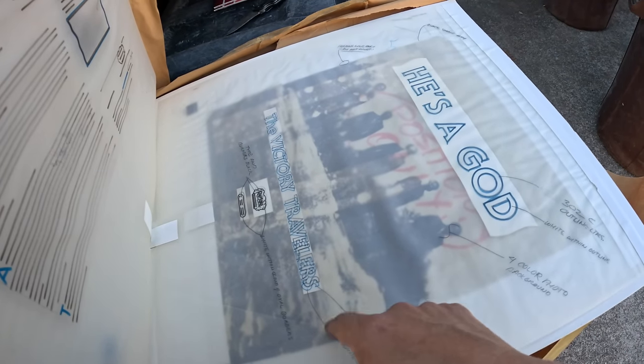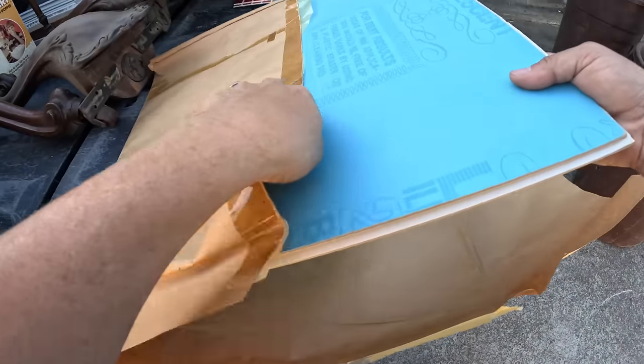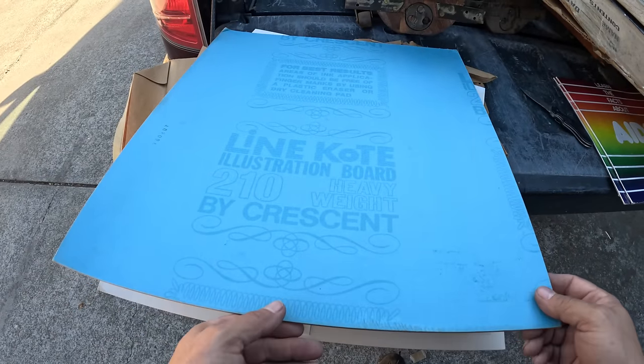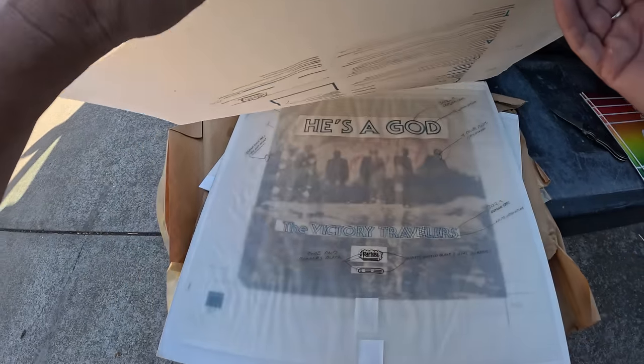But anyways, the Victory Traveler, so he must have produced these guys or something. Look at this, guys. This is kind of neat. Now, I don't know who these guys are or if they were popular at all. I wanted to look up those cassettes and see if I should put those on eBay. I still will do that. I just haven't done it as of filming.